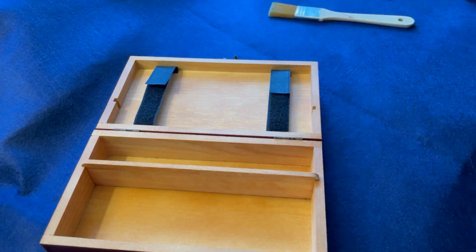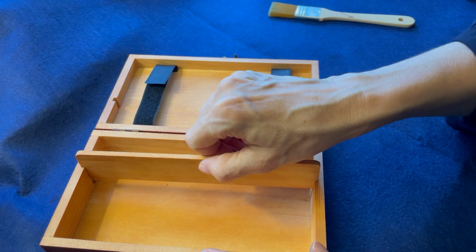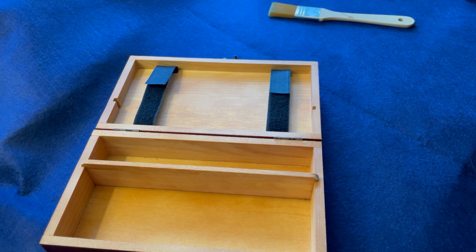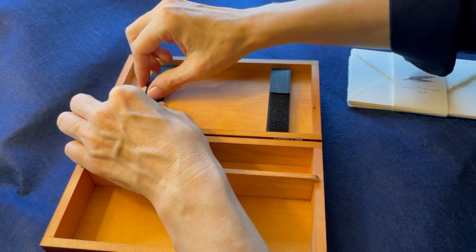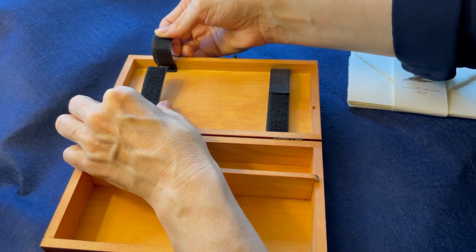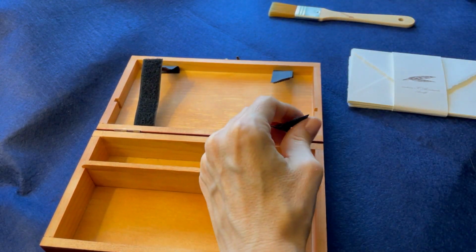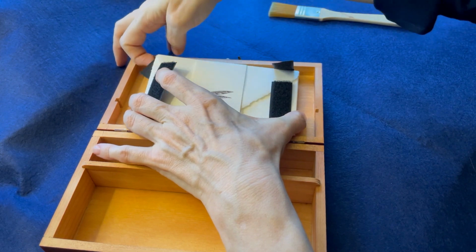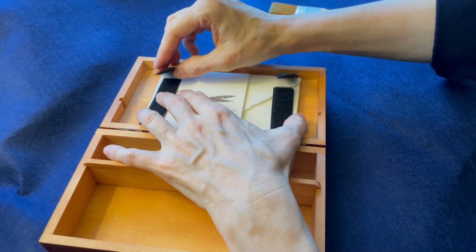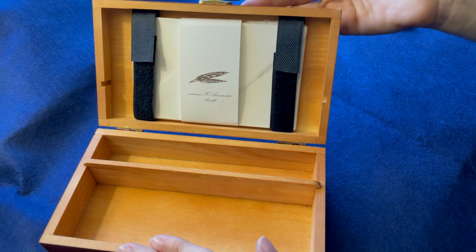And inside you can use the divider to separate your pens and ink and paper. So you've selected our Amalfi cloth paper, and we can put that in the Velcro fastenings. And there you get a little bit of extra sound with the Velcro. It's very sticky Velcro, so your letters won't come out.